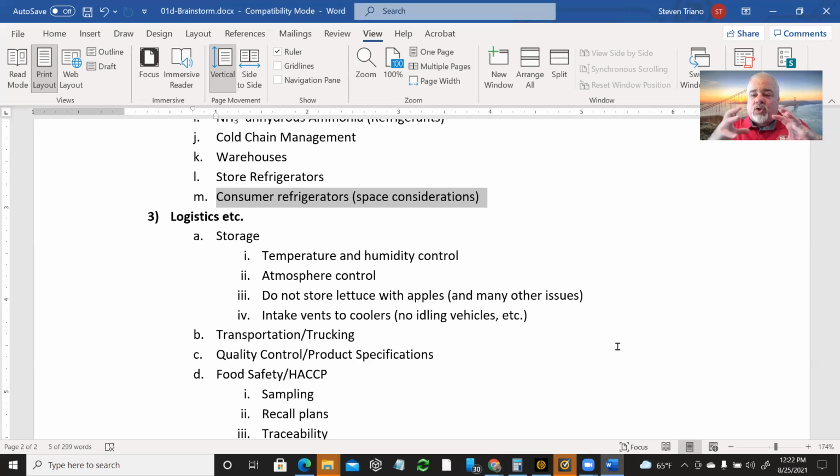What goes on when the consumer gets home? How do I make something that fits and it's convenient when they get it home? They can put it in the refrigerator if they need to, and it takes up as little space as possible so that it's there when they need it. If it's taking up too much space, if it's inefficient, maybe they stop buying it. And that's not good either.